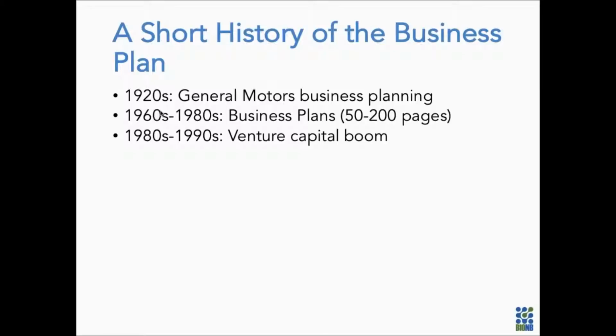We were taught how to do the standard traditional business plan format, and that's what you presented to an investor. You worked really hard on that, and that's what the venture capitalists would look at. If you can remember, if some of you were involved in the 80s and 90s, the college business plan competition, you would write those long, well thought out business plans and present them to a panel.